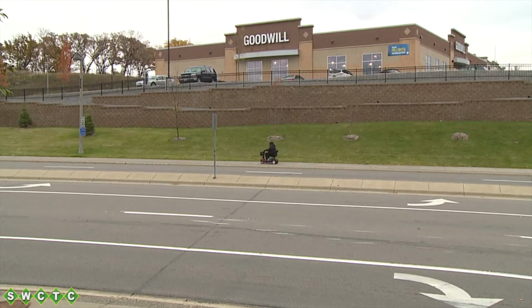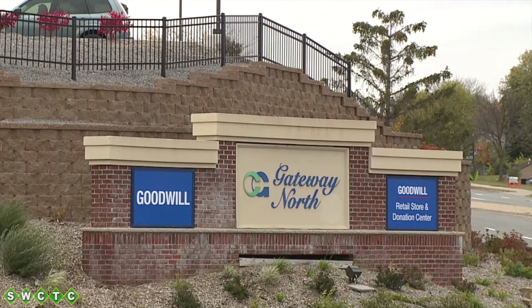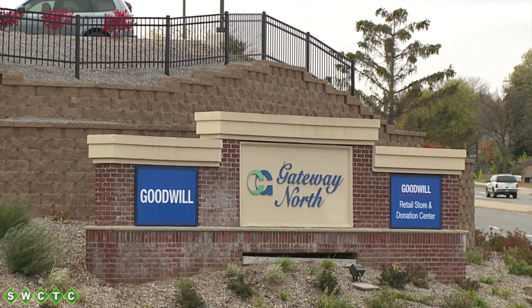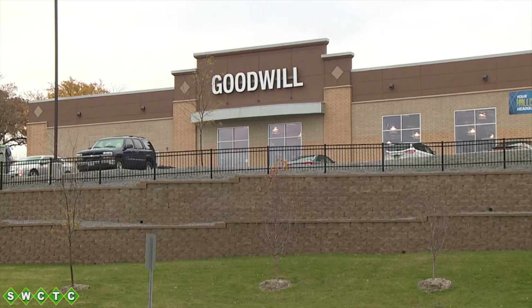The new Goodwill at the corner of 80th Street and Hardwood Avenue was completed. A large amount of site grading was done as part of the site improvements, which require the installation of new retaining walls along Hardwood Avenue.